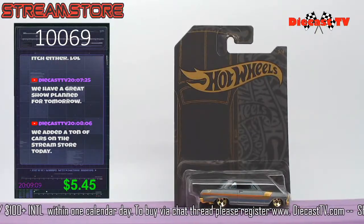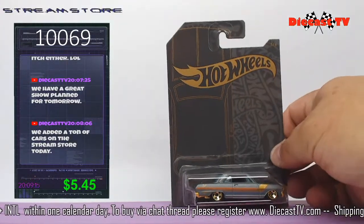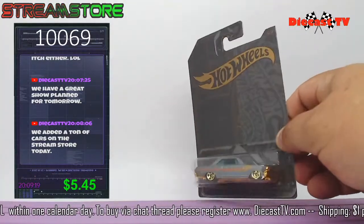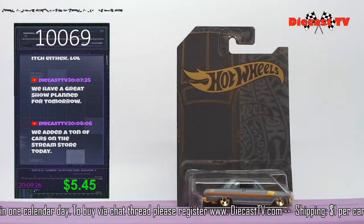Ross the Boss here with the 51st Anniversary Edition Chevy 2. Sweet little car. Check it out. Pretty cool. Almost looks like the Goliath. It's sweet. All right, you got to love that. It's got the silver paint and that gold. The gold wheels look awesome on this one.